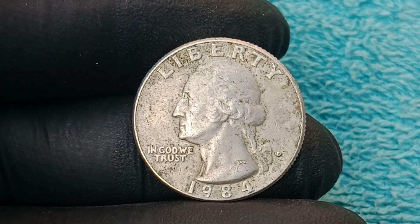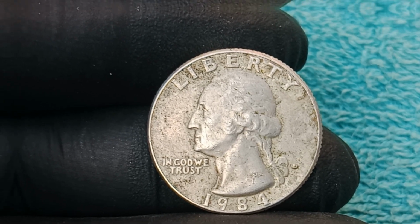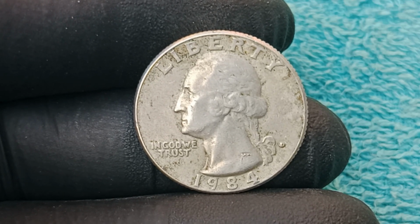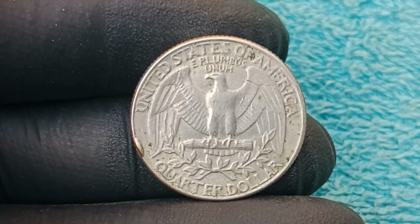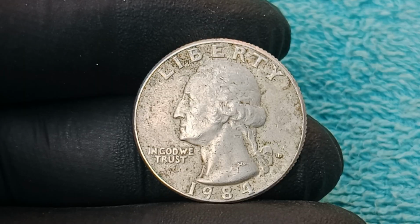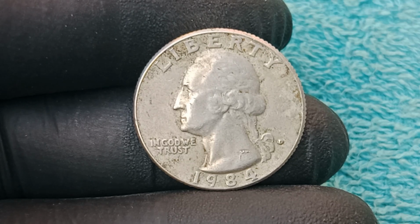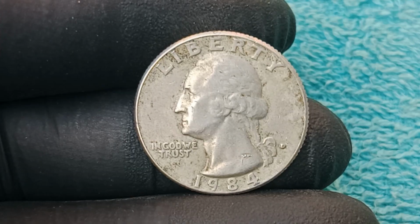Yet the plot thickens because alongside the doubling and the off-center strike, the coin also exhibits multiple die cracks, tiny, lightning-like raised lines caused when the striking die begins to fracture under intense pressure. The Denver Mint in the early 1980s faced periods of high-speed production, leading to occasional die fatigue, and on this particular coin, the die cracks form intricate, branching shapes that run from the rim through Washington's bust and into the inscriptions, forming patterns that collectors nickname tree branch breaks or vein cracks. When die cracks intersect with double die features, the coin becomes exponentially more valuable because the odds of these distinct errors occurring simultaneously are extraordinarily low.